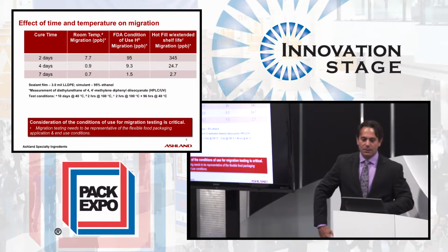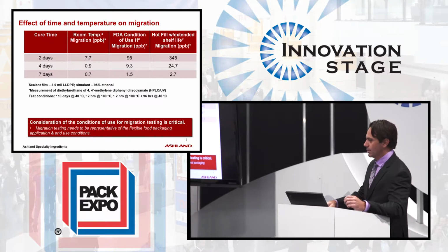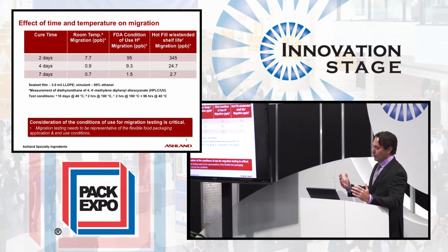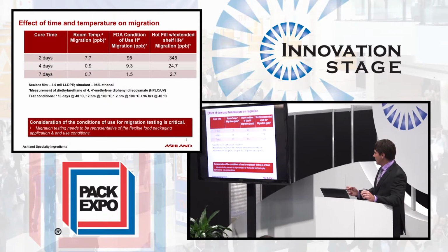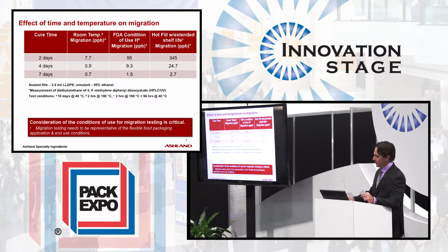So again, depending on how you do this test, and depending on what your conditions are, you need to get a good idea of how much your material will migrate under realistic conditions. If you're only doing room temperature testing and you have a hot fill application, you're going to underestimate that exposure.